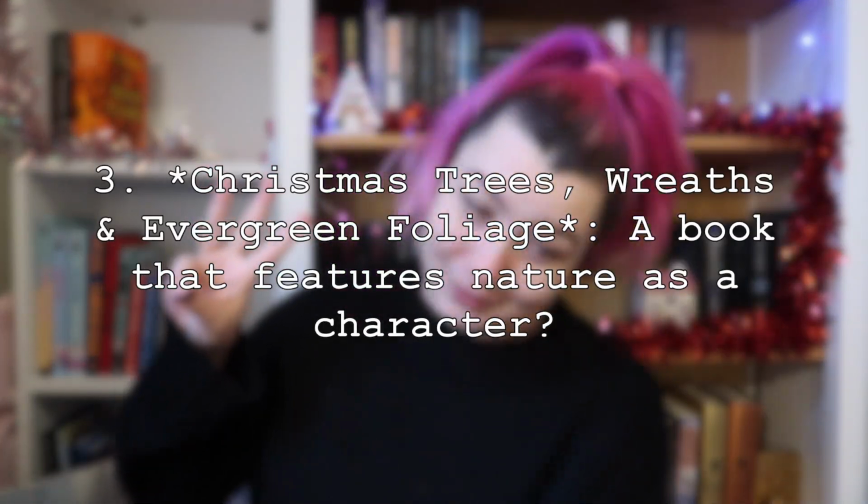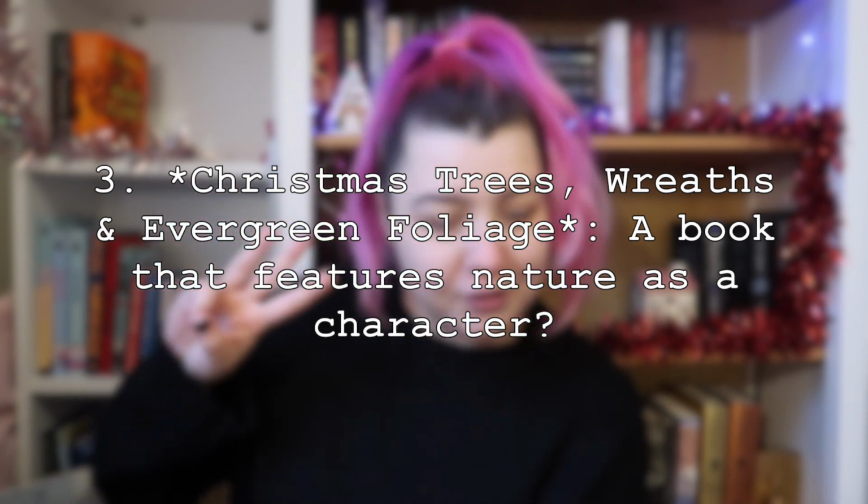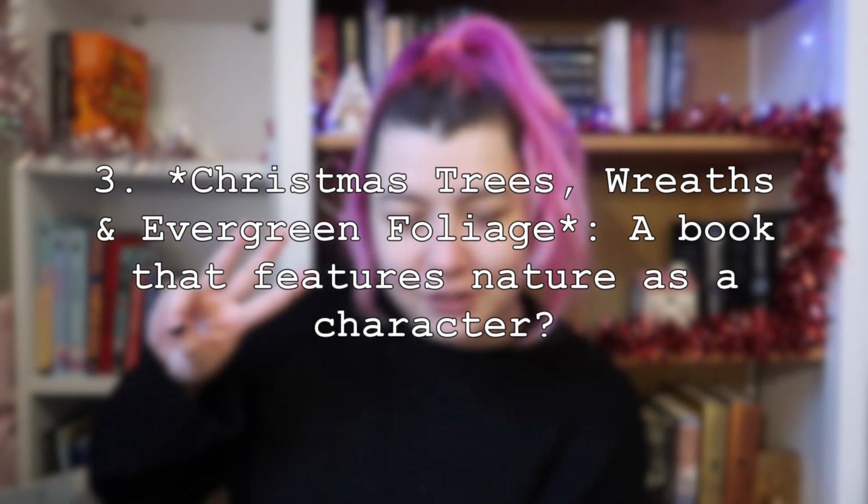Question number 3. Christmas Trees, Wreaths and Evergreen Foliage. A book that features nature as a character. So for this one I'm going to go for The Crown of Oaths and Curses. This is book 1 in the Mortal Fates, and our main character in this book is a witch, and nature is a massive part of the story and this character.